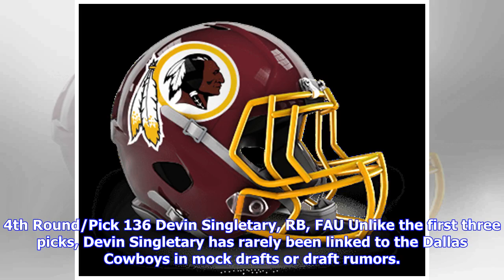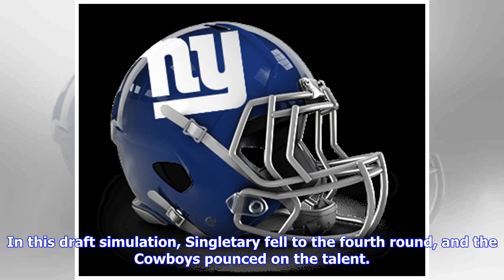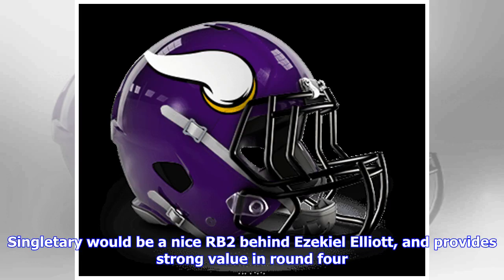4th round pick 136, Devin Singletary, RB. Unlike the first 3 picks, Devin Singletary has rarely been linked to the Dallas Cowboys in mock drafts or draft rumors. Singletary has second-round tape, but tested more like a day 3 running back at the Combine. In this draft simulation, Singletary fell to the 4th round, and the Cowboys pounced on the talent. Singletary would be a nice RB2 behind Ezekiel Elliott, and provides strong value in round 4.